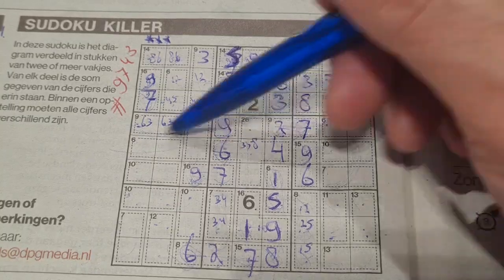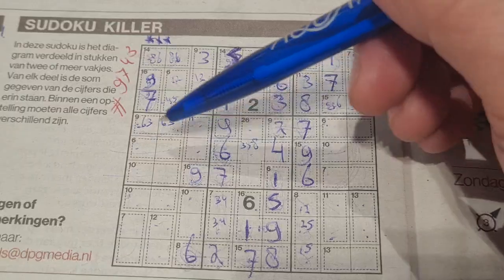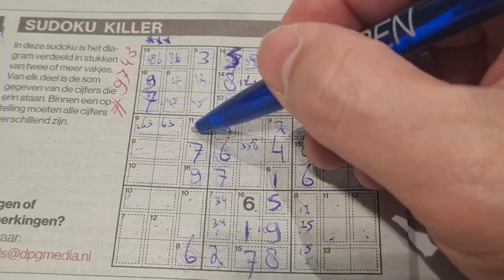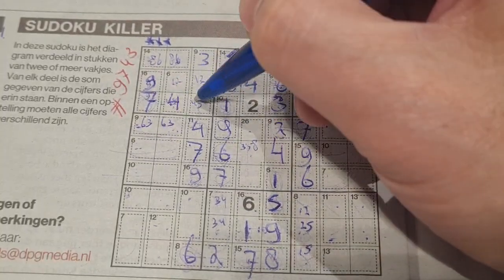The difficult 7. 7 in this row, 7 in that row. So in the row between, the middle row, only 3 places left. The 7 should be here or there. I cannot place this 7 in the box of 6, of course, so the 7 should be here. In the box of 11, combination will be 7 plus 4. 4 and a 5, we have a 4 in the third column, no 4 there. 4 should be here. 5 goes there.